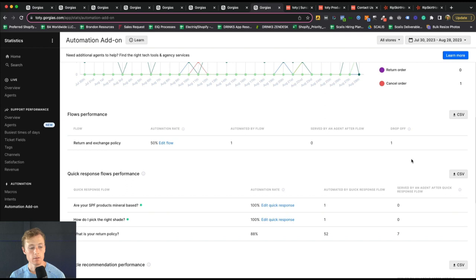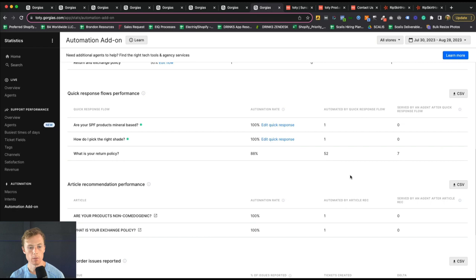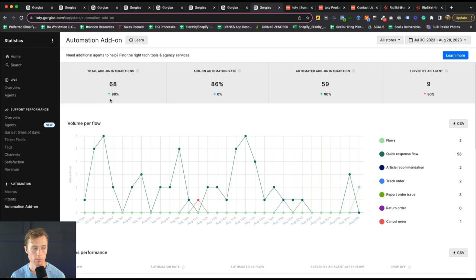And then down here, you can see flow performance, your quick response flows performance. So things like, what is your return policy? 52 of them were automated, but 7 were not. So let's dig into these 7, see what they were, and then potentially look at ways to automate them. Article recommendation performance, top order issues reported, and then products with the most issues and return requests. So, albeit relatively low volume, 59 tickets were able to be addressed by quick response flows.